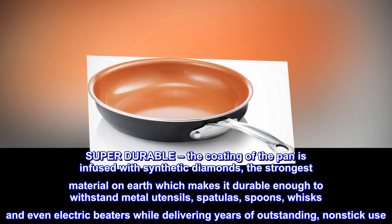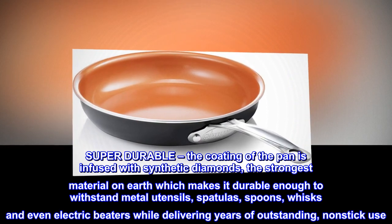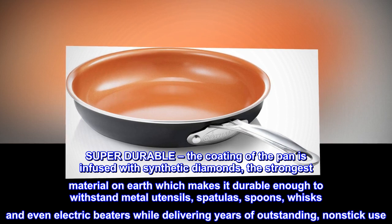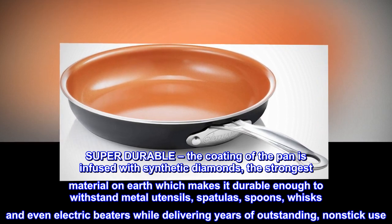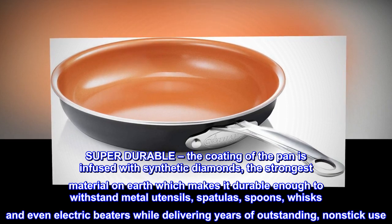Super durable. The coating of the pan is infused with synthetic diamonds, the strongest material on earth, which makes it durable enough to withstand metal utensils, spatulas, spoons, whisks and even electric beaters while delivering years of outstanding nonstick use.